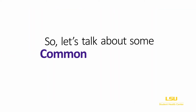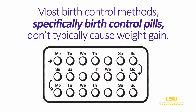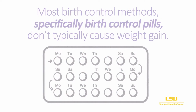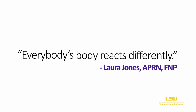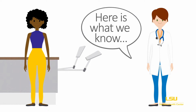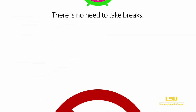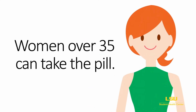So let's talk about some common misconceptions. For example, weight gain. Most birth control methods, specifically the birth control pill, do not typically cause weight gain. However, I always say everybody's body reacts differently. There are a few methods where weight gain is a possibility, but we always discuss this before prescribing. Birth control does not cause infertility or birth defects. You do not need to take a break from birth control, and women over 35 can take the pill.